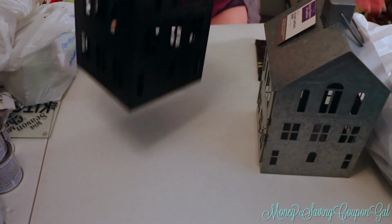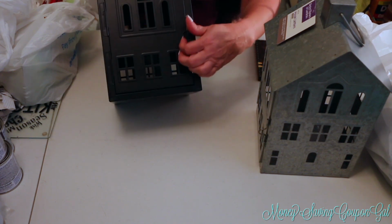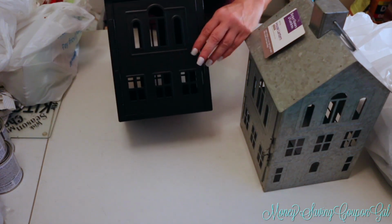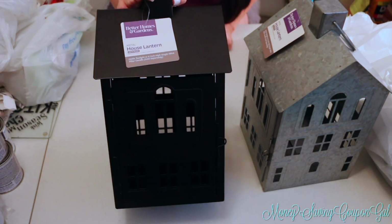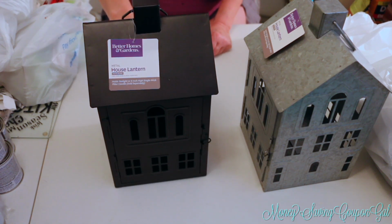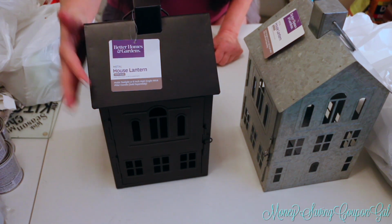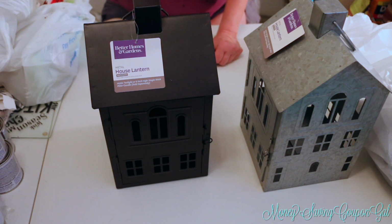Here is the one I got the other day. Same thing, but it is in black. It's got the same little handle here where you can open it, put the candle in, close it back up. It's the same thing, house lantern from Better Homes and Gardens. Again, beware of the dents. This one I had to search. They had quite a few of these there, and I had to search for one that wasn't dented in the corner or something. This one has no damage to it at all. This again was marked $11, and when I scanned it, it was only $4.